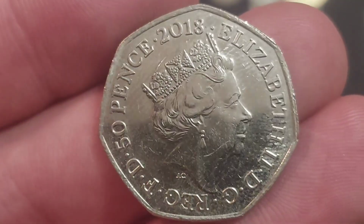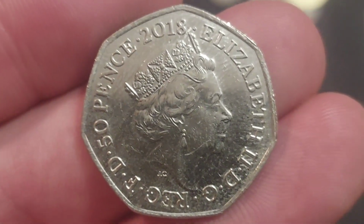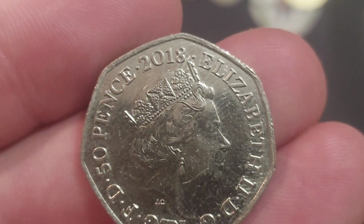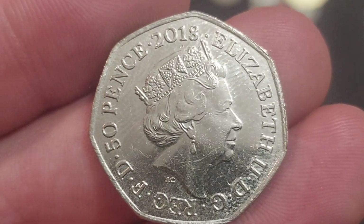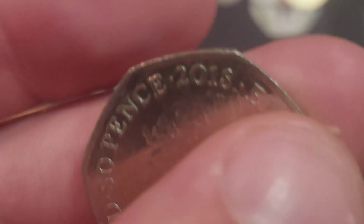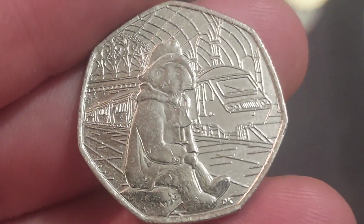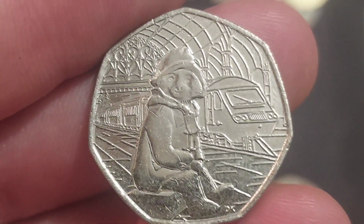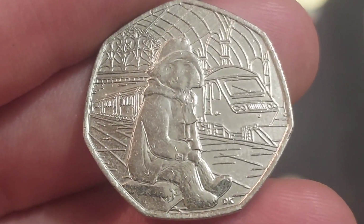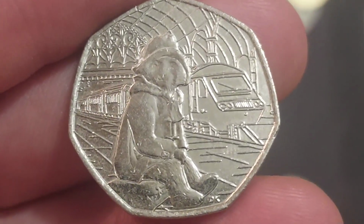A question in on the channel, which Paddington Bear was released first for circulation out of the four released? Well, we are actually going to look at all four of the Paddingtons released for circulation at the end of the video, but the first of the four Paddingtons was released in 2018. The second of the four Paddingtons was also released in the same year, but the first Paddington released for circulation was Paddington at the station, as you can see here, sat quite comfortably waiting for the train. He does have a nice little bit of cushioning as he is sat on his suitcase.